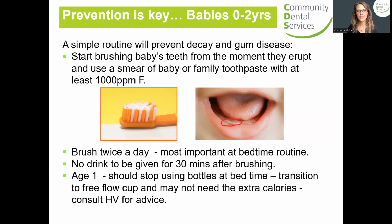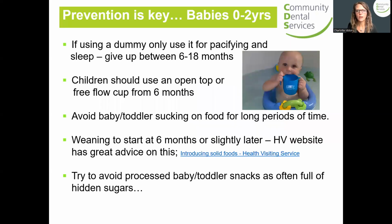The other thing that I'll just say here is if you're breastfeeding past 1, then you don't need to worry about it. That will not impact the teeth because the mechanics of it, where the milk is hitting inside the mouth, is very different. So continue breastfeeding if you're breastfeeding, and consider moving on to a free flow cup for children who are a little bit older and are using formula.